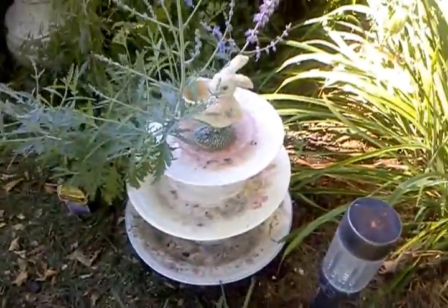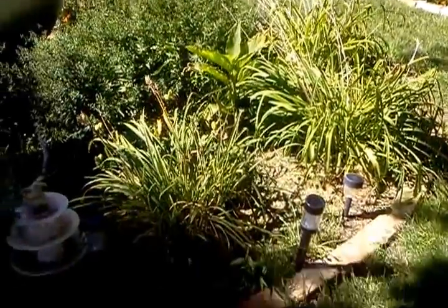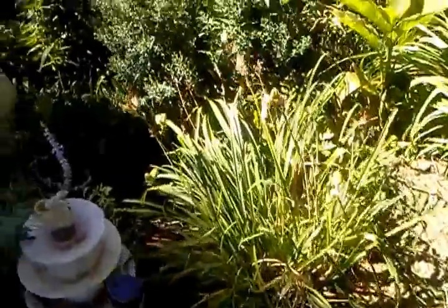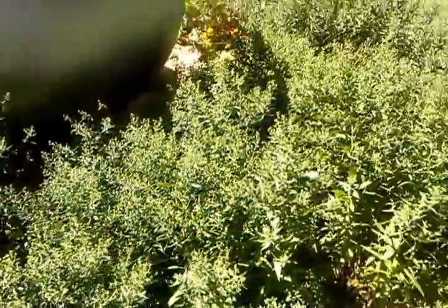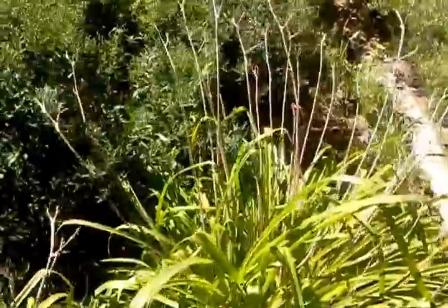Here's a whimsy. And then the daylilies, they're pretty much done for the season. But the asters will be coming and they will be beautiful purple. Is what they will be.